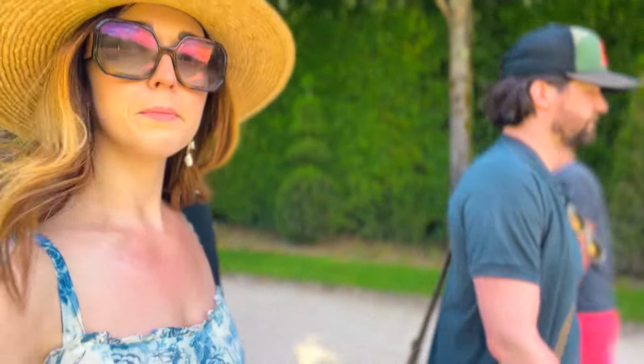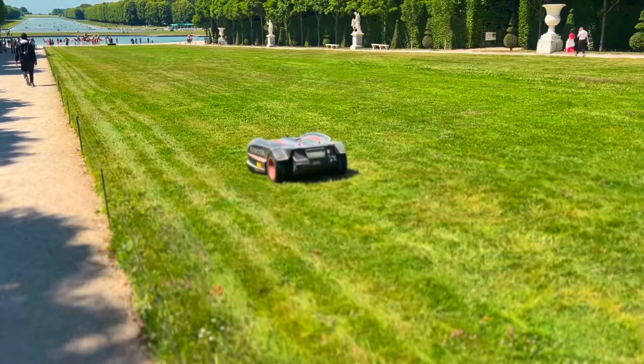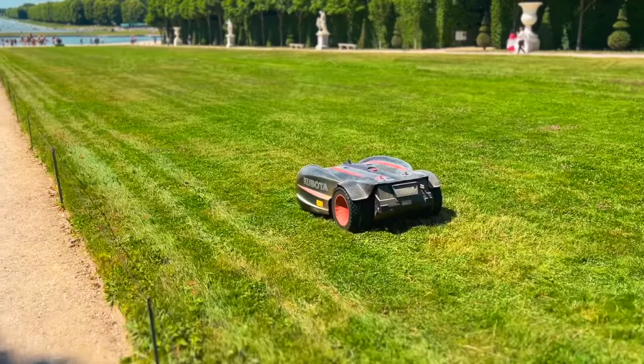We're gonna go row some boats now. It's like a Roomba, but it's a lawnmower. That's pretty cool. Nate wanted me to include this.